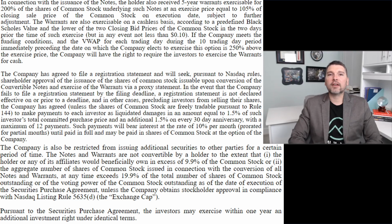And those warrants are exercisable at a price equal to 105% of the closing sale price of the common stock on the execution date. So whatever date the warrants are exercised by these lenders, they're going to be able to get them at 105% of the closing price for that day. Again, these are all exercisable on a cashless basis, and it has to do a little bit with that Black-Scholes value. Again, if the company meets the funding conditions and the VWAP for each trading day during the 10 trading day period immediately preceding the date on which the company elects to exercise this option is 250% above the exercise price, the company will have the right to require the investors to exercise the warrants for cash.